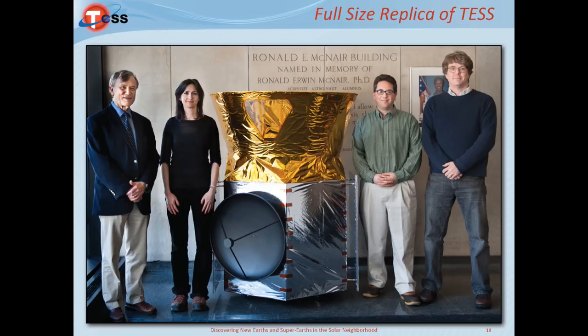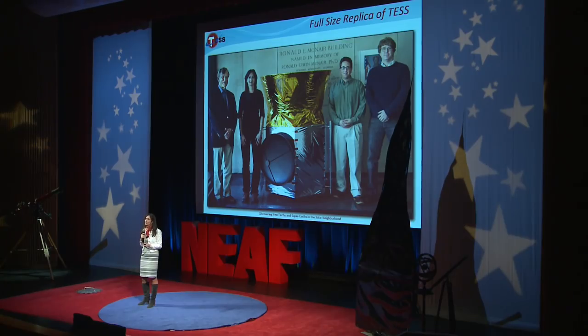I just wanted you to see the full size of it. It's not really that big of a spacecraft, actually. This is the whole spacecraft. You can see an antenna there. It's just made as an illustration, so you can see the size of the telescope. This bus, the spacecraft bus actually, is being built by Orbital ATK. Beside me is the PI. His name is George Ricker.